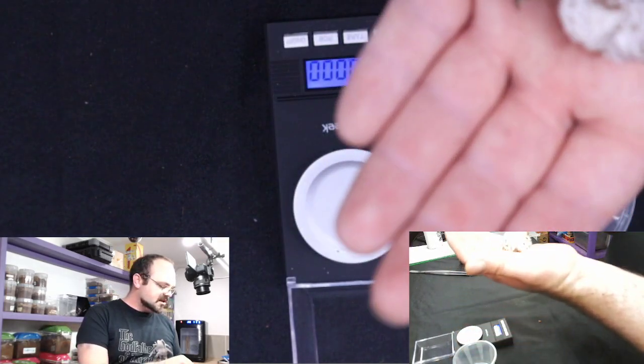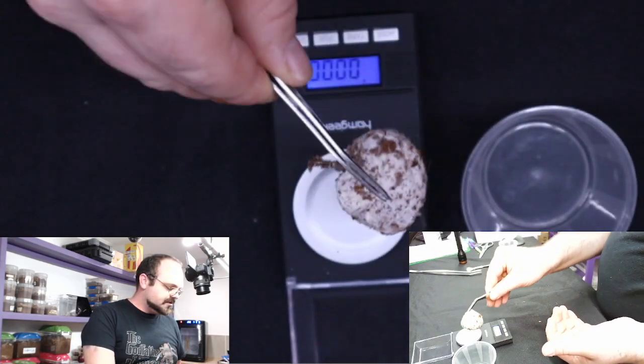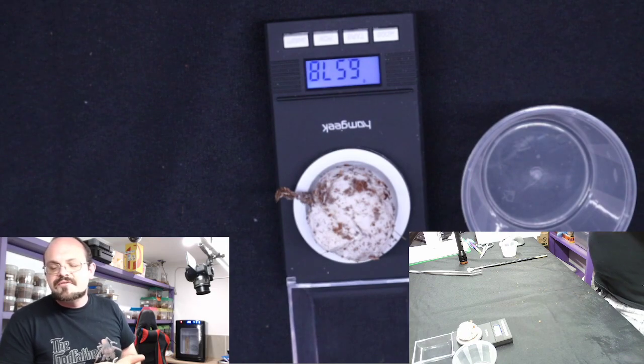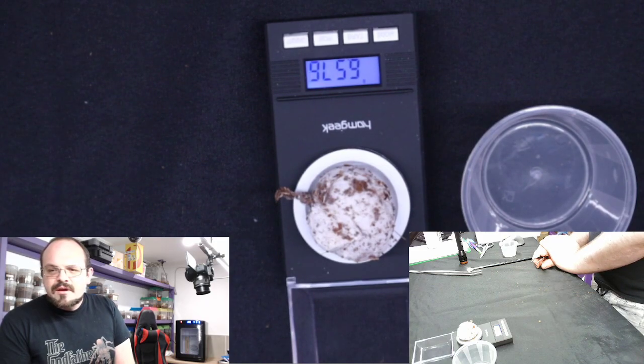And I would say it's pretty close to a golf ball, I reckon. Pretty close to a golf ball. So yours must have been really big to be an extra 3 grams. That is true. That is true, Freeman.